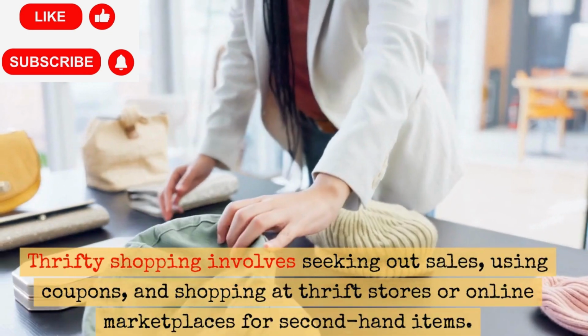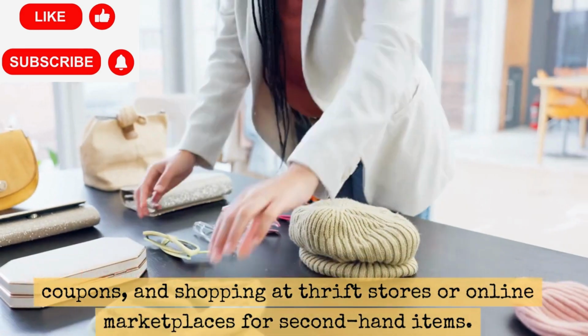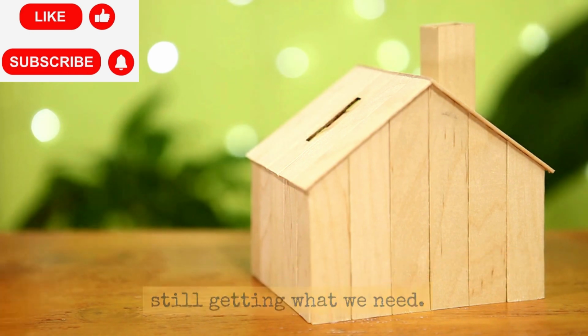Thrifty shopping. Frugal living doesn't mean deprivation, it means being smart about our purchases. Thrifty shopping involves seeking out sales, using coupons, and shopping at thrift stores or online marketplaces for second-hand items. This way, we can find great deals and save money while still getting what we need.